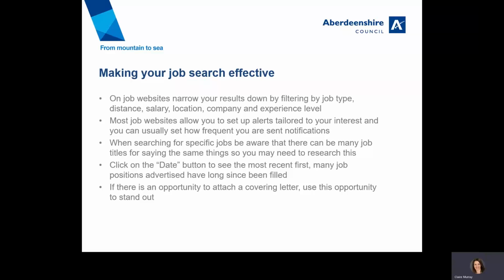So how can you make your job search really effective? On the websites, you'll find that using the filtering systems really helps to narrow down and give you more jobs that are tailored for you. That could be about selecting the distance that you're prepared to travel, perhaps the salary that you're looking for, where the place is located, and what type of company it is. And your experience level can also be filtered down.